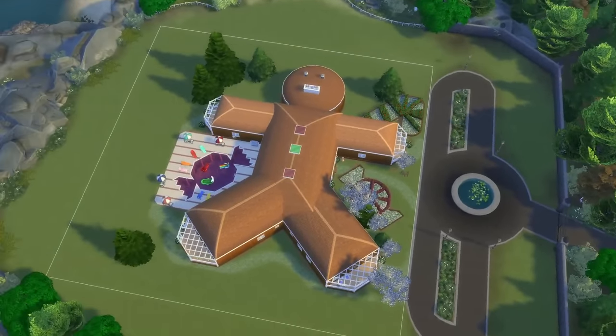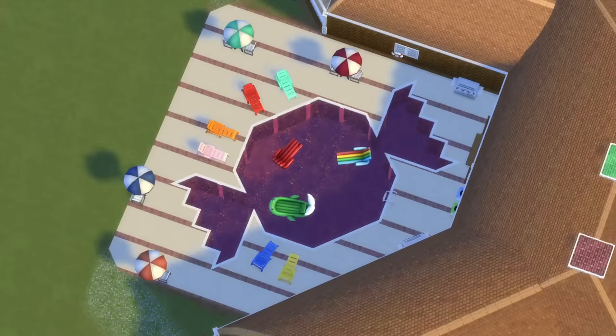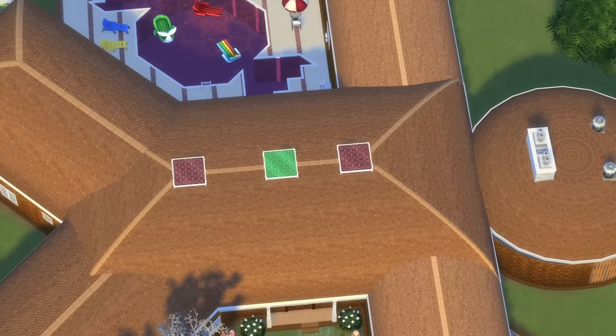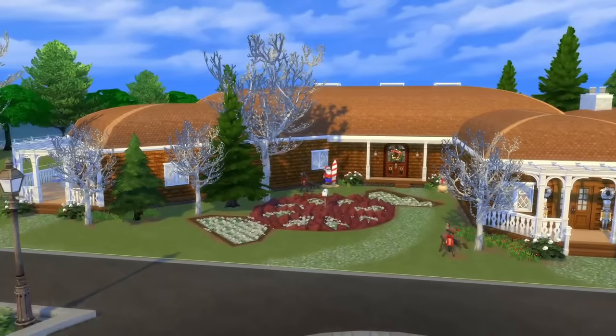Welcome to Gingerbread Lane Apartments. Oh my god, this is so cute. I love that the pool is candy. And the garden is candy and a candy cane. The chimneys are the eyes and the solar panels are the buttons. Like, what? But that's just from an aerial view, because when we come down here, it's actually so freaking pretty.